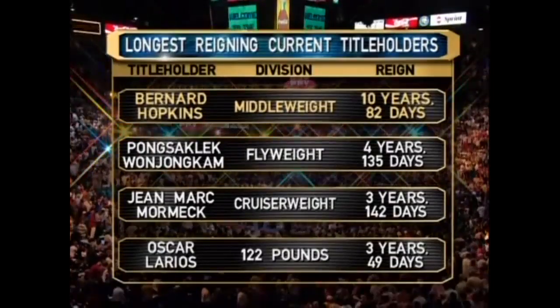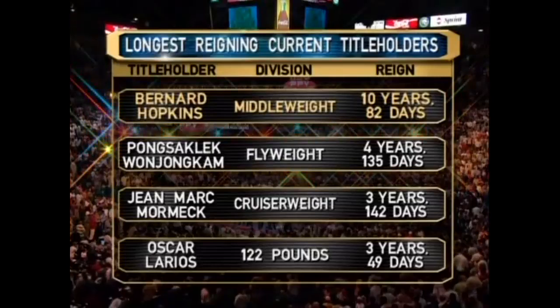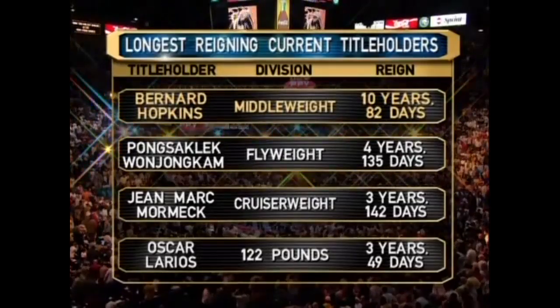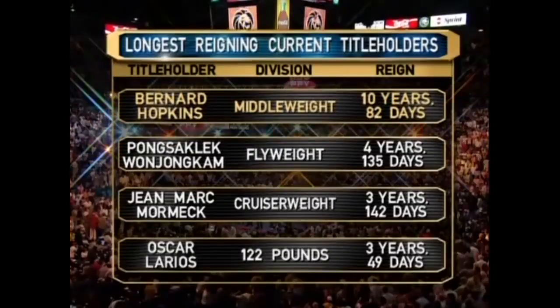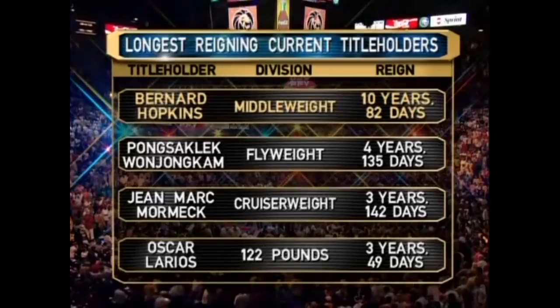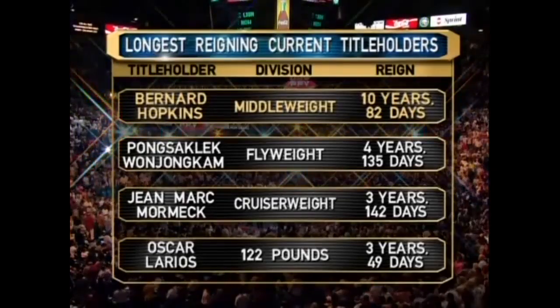Once again, you've been watching the number one pound-for-pound fighter in the sport at age 40, trying to hold on to that unusual mantle of respect. Longest reigning current title holder, Bernard Hopkins, with the 3rd longest continuous reign in a given division in the history of the sport. The longest ever was by Joe Louis in the heavyweight division. 2nd longest, a featherweight named Jimmy Kilbane.